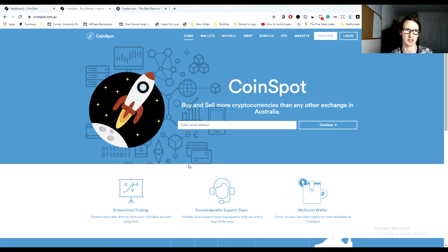And all exchanges are different, from medium to user friendly. Some exchanges are user friendly and some are simply not. So I just want to show you the user friendly exchanges. For anyone that's starting out in cryptocurrency, if you're looking to invest in Bitcoin, you probably want to look at some friendly exchanges that are easy to use. So Coinspot is one I would go with.